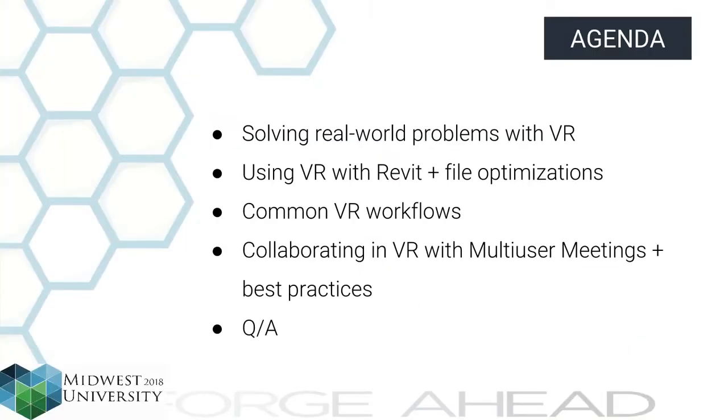practices. I'm going to start by talking about some high-level value of VR, what we've seen in the industry, where we see VR heading a little bit. And then we'll dive into VR specifically with Revit, some tricks that we use for optimizing the file before going into VR, common VR workflows that we've seen that our users are doing right now. And then we will have a collaboration session.